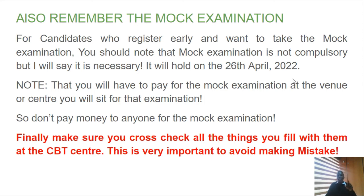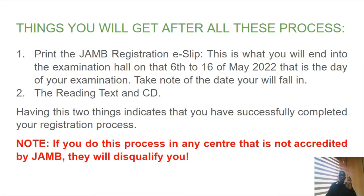Now, finally, make sure that you cross-check all the things the agent in that accredited CBT center fills for you in the online form. This is very important to avoid mistakes. Make sure you cross-check your schools, the institutions, and the subjects, because if you make a mistake, it's going to cost you close to 3,500 to correct such mistakes, and you know what it is. So make sure you allow them to cross-check everything they fill before they submit.